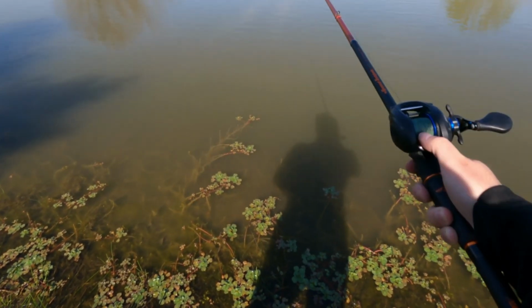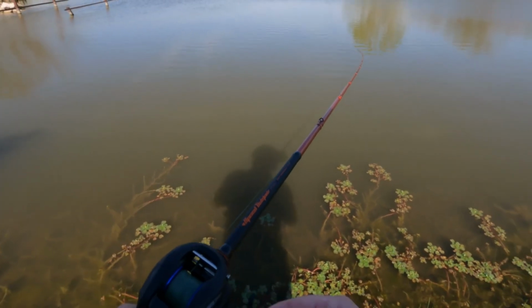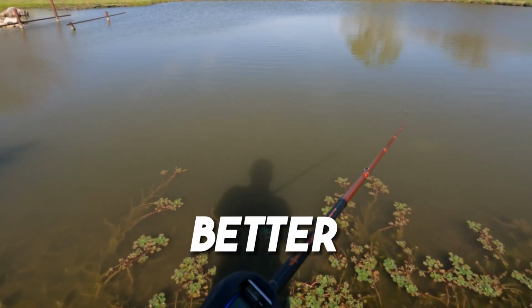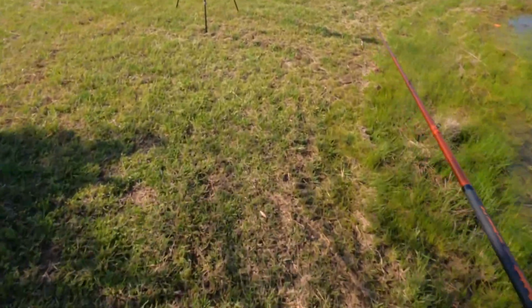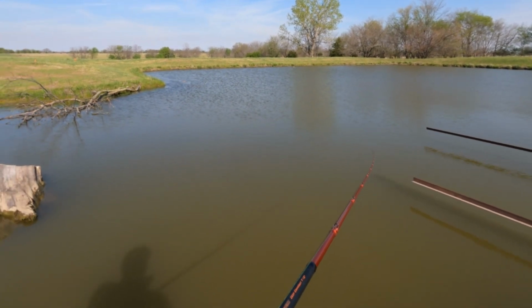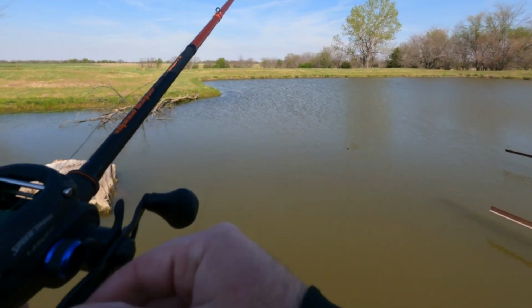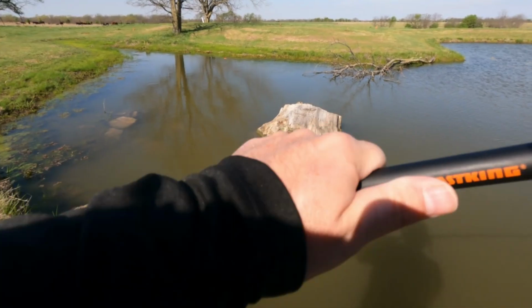Now, I've started on the calm side with the lure that I just don't think's gonna quite cut it today. So I've already handicapped myself from the beginning, but hopefully that just means it gets better as we keep going. With that said, let's move on down to the other side of the pond. As you can tell, there is a little bit of wind. My app said a maximum of 8 miles an hour. I don't know that I fully believe that right now, but it is what it is.